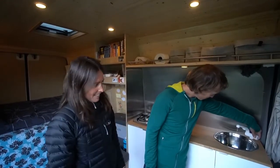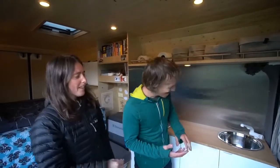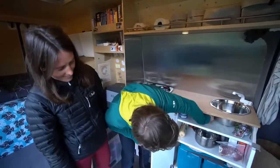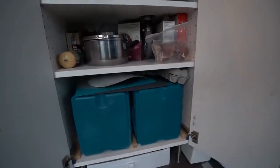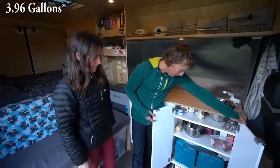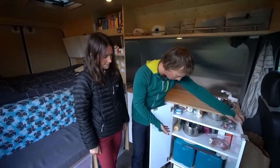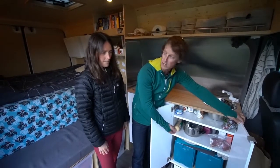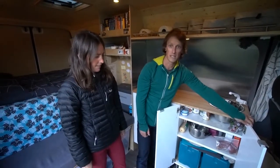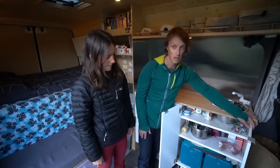We've got our tap with running water. Oh no, we're out of water. We're out of water right now, but that's okay. Underneath, we've got a bit of food storage. We've got our two tanks, grey and fresh. We chose to go for that system of 15 litre tanks just because it's so easy to fill them up and empty them. We can fill them up at any tap, any drinking fountain, and the grey water we can empty in any toilet, down any sink basically. We just have to disconnect it, go and tip it. It's really easy, super discreet.